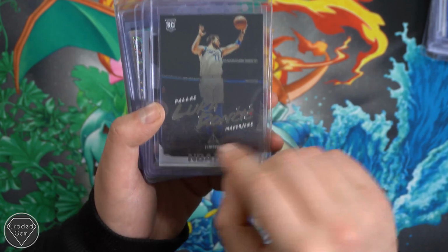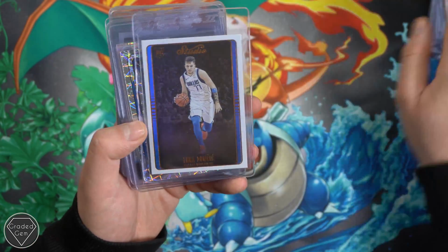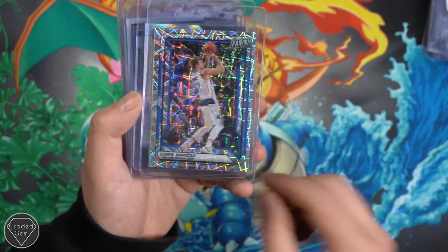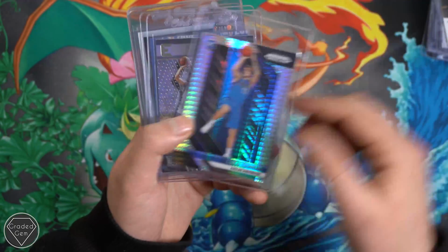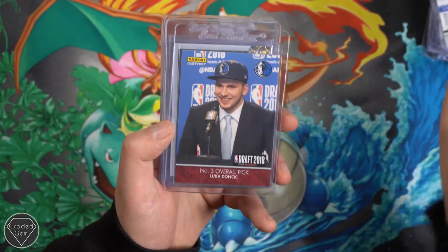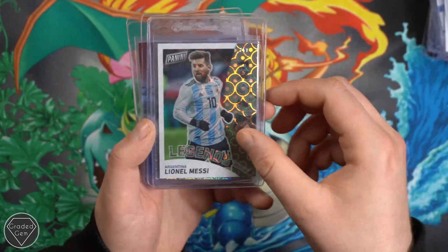Really nice. Got a lovely little logo at the bottom there as well. Panini Prism. Looks like it's Galactic or something. Studio. Amazing holofoil on that. Stunning. Panini Prism. Couple of those. Doing a press conference there.